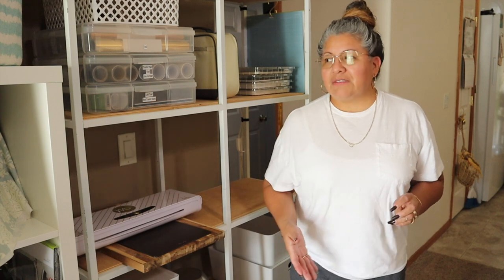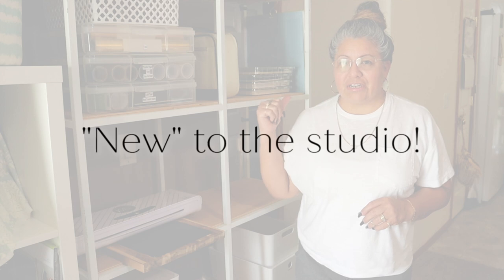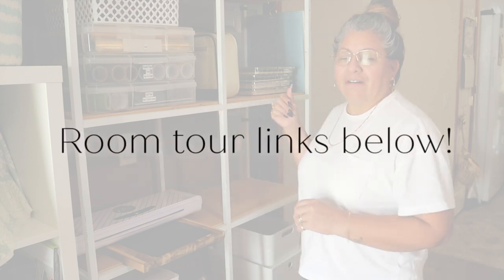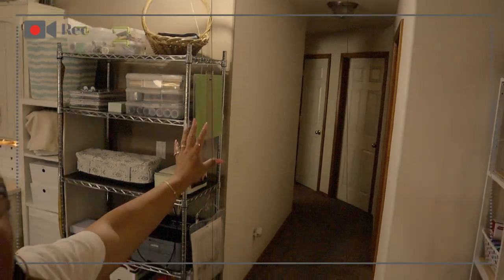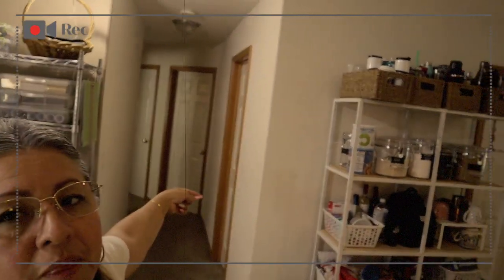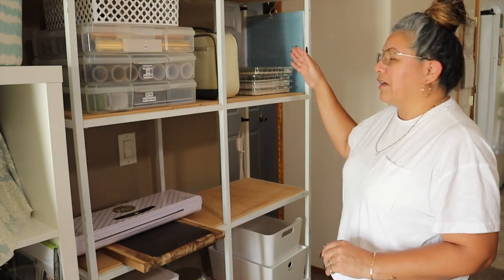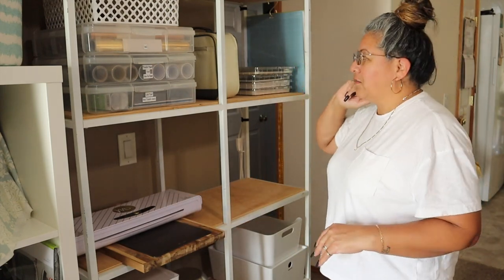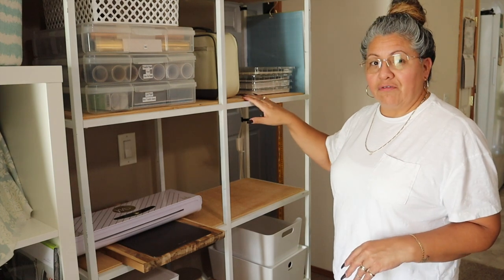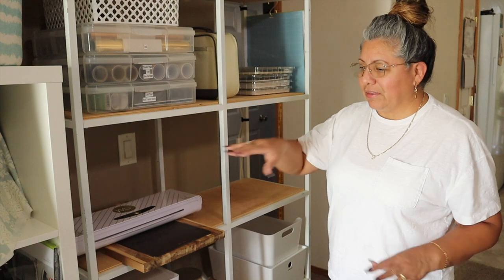So I'm standing in front of my new shelf. This was in the kitchen. If you saw my room tour, it was on this wall here. I moved the metal one I had here, which was a little shorter. This one is a little longer this way. I moved that to our extra room back there, and brought this one over because the white matches the rest of my room with the other white furniture.